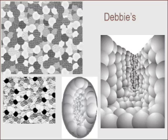Now, about that, Debbie explains that she was trying to convey the sense of a geode, which is basically an ugly gray rock with a gorgeous center of crystals.